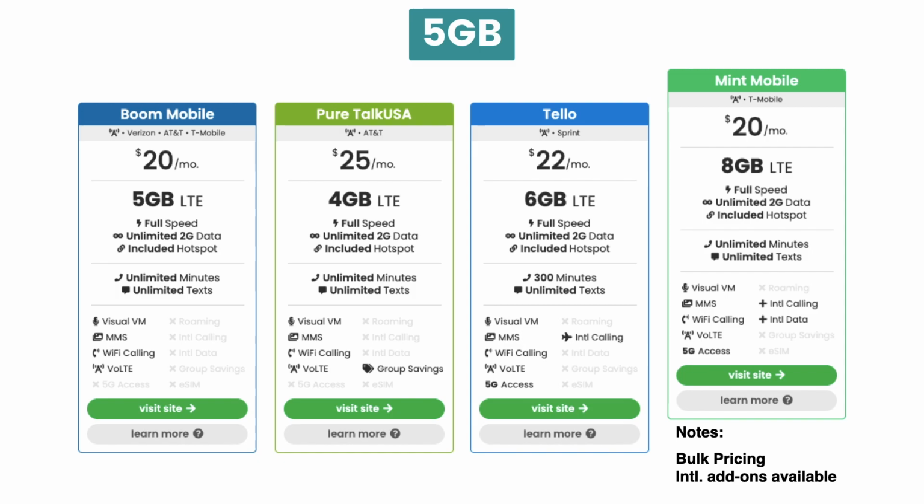You get unlimited talk and text with 8 gigs of data for $20 a month, and you get full featured service and the option to add on international add-ons. Do note that Mint offers their plans in bulk 3, 6, or 12-month packages, and the more you pay for it, the less you pay each month. It's basically the Costco of phone service.